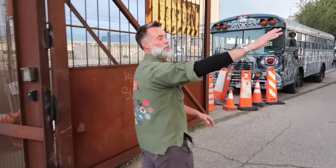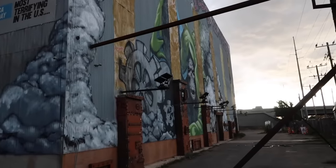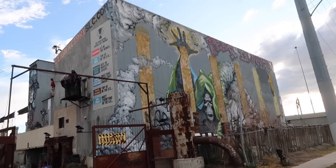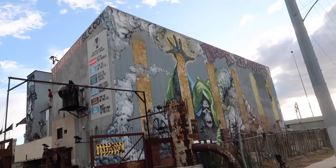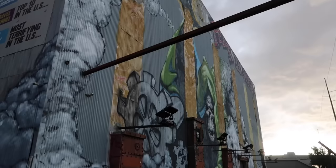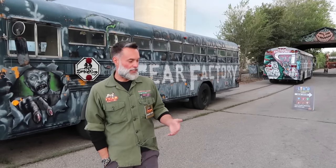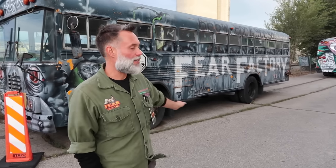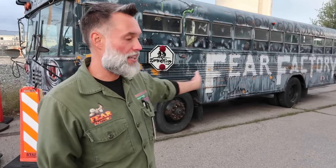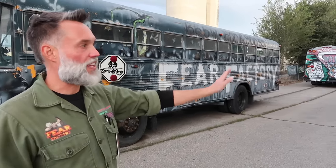This is a pretty cool mural that we have. It's been featured in a lot of different video games, but it's definitely something that really showcases who we are as a factory, and definitely our spooky side. Yeah, I like it, the Reaper. So one of the things that we have, you'll get to see later on, is our buses. We have 3 in our fleet, which is pretty great. They shuttle back and forth to our mall. And then as we get inside, we'll get to show you some really fun things.